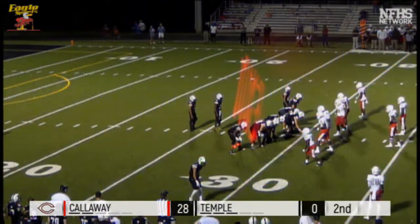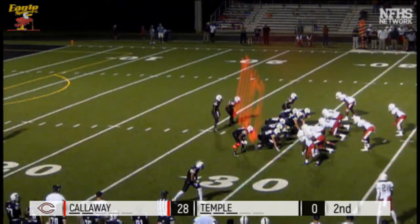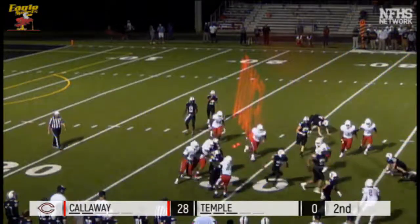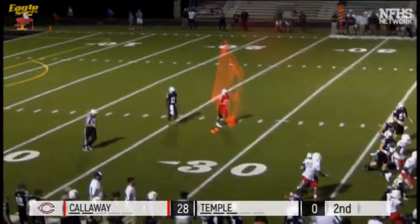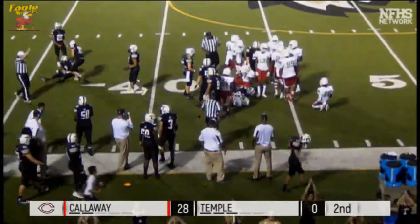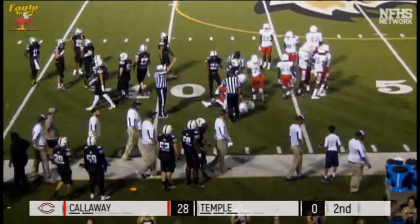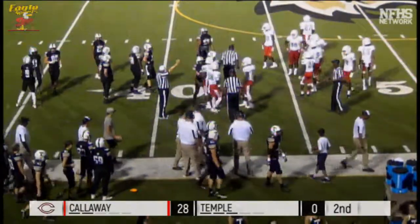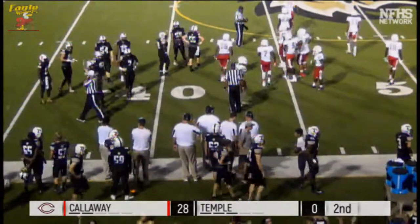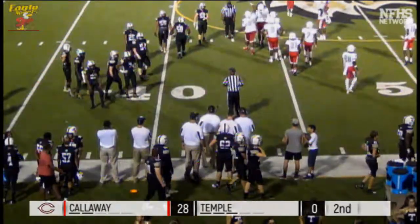Tanner in the shotgun, single wide to the near side of the field. Ivy to Tanner's left. Tanner takes the ball. He's going to give the ball back to Ivy. He's going to go right around that right end again. He's got a lot of room, and he's going to run that ball all the way up to about the 42.5, maybe the 43-yard line of Temple. So another physical run by Ivy, the senior linebacker running back for Temple.